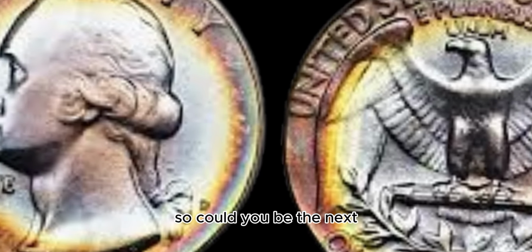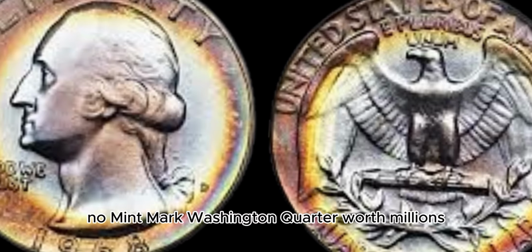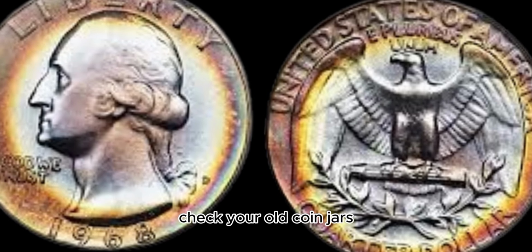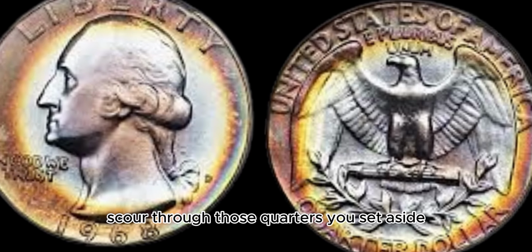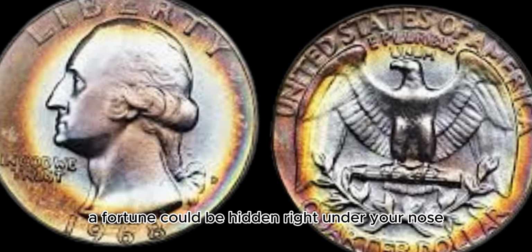So, could you be the next lucky individual to discover a 1968 no-mint mark Washington quarter worth millions? It's certainly possible. Check your old coin jars, scour through those quarters you've set aside, and don't overlook what might seem like just another coin. A fortune could be hidden right under your nose.